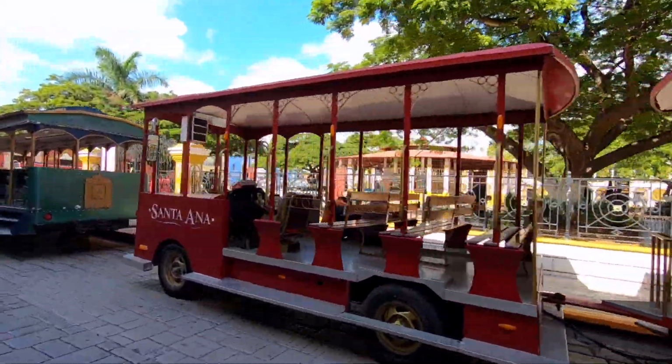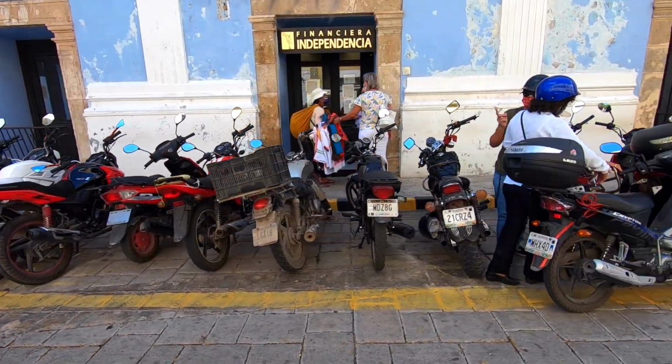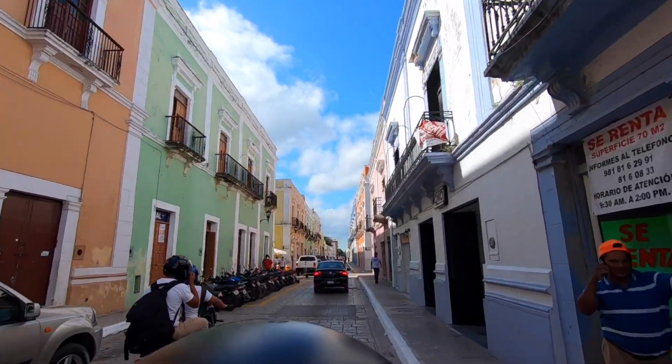Or if you prefer, there is a trolley that will take you around on an hour tour. If you speak Spanish or understand Spanish, they give you all of the history of the area. It's 100 pesos per person. We opted to just walk by foot. We also have the scooter to get around and be able to view the beautiful streets and colors. But it's definitely a nice way to get introduced to the city, even if you only have one day.